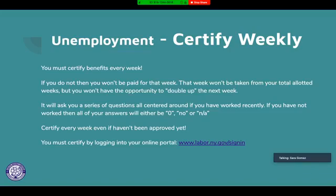When you do log in to do this, the system's going to ask you a series of questions that are all really centered around if you've worked recently. So if you haven't worked, then all of your answers will either be 0, no, or not applicable. Again, I'll show you more detail about this in a minute.